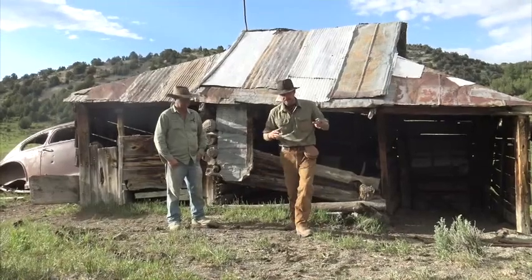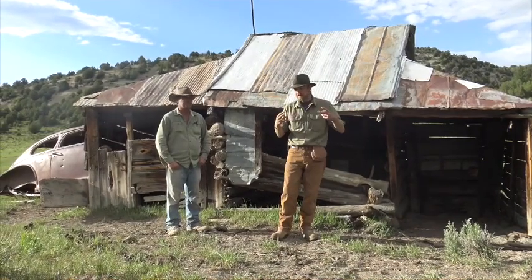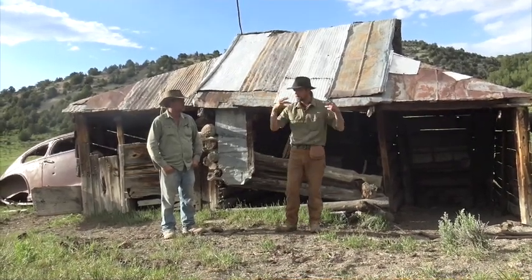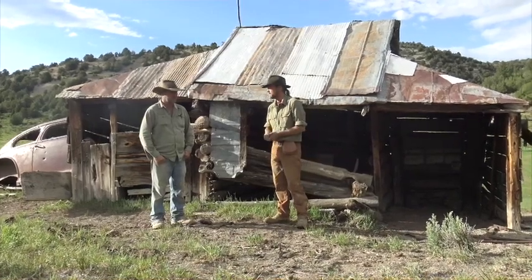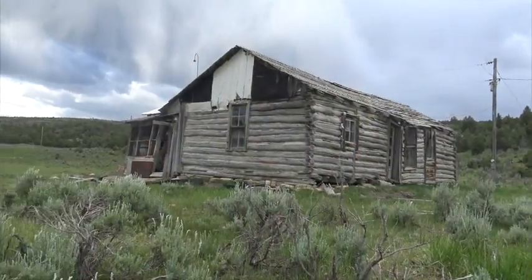One of the neat things about old pioneer properties like this, old homesteads, is the amount of outbuildings that they would have had. Today we've kind of got everything sort of condensed to our houses. We've got a garage where we keep our tools and stuff, but back then they would have had it in a separate building. Why is that? Well, you've got a couple different reasons. One, you don't want the livestock living next to your house. You don't necessarily want the lambs right up against your house crying all night.